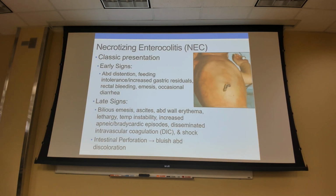So the early signs then, so if anytime you have an ischemic edematous area in the gut, it makes sense that you're going to start with distension. So that gut is distending, that's going to be the first thing. They won't tolerate feeds well because clearly nothing is going through and it's very painful. And then something called gastric residuals.